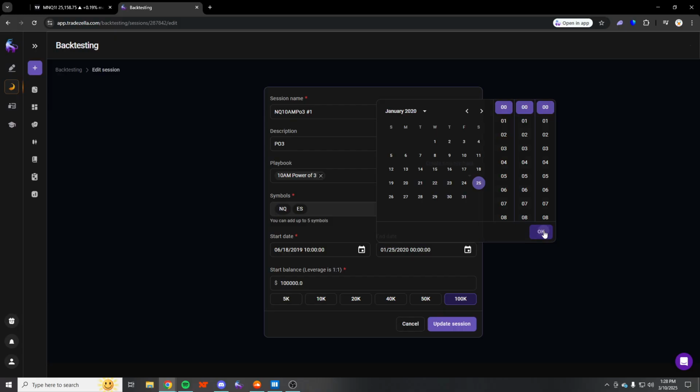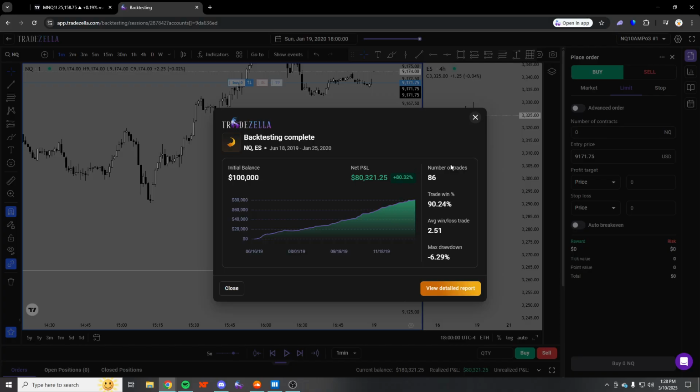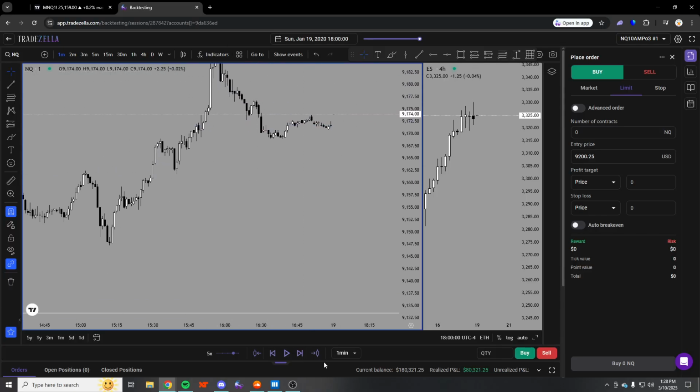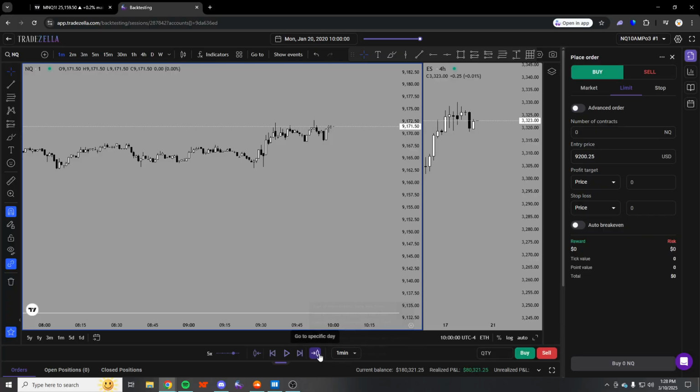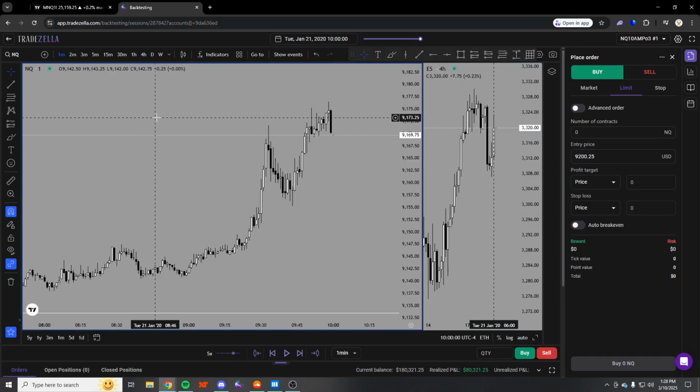Welcome. Just got another backtesting session today for you on the 10 a.m. Power of 3. And these are the current stats. Pretty good stats, if I do say so myself. And we can get straight into it. Skip Monday, as per usual. Don't usually trade the 10 a.m. Power of 3 on Monday.